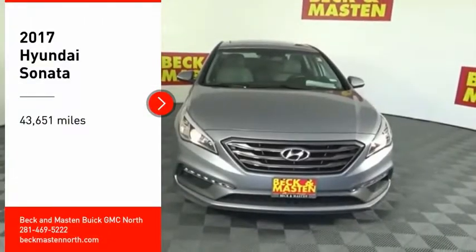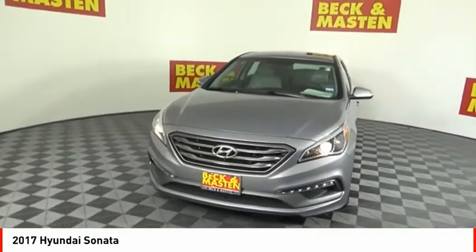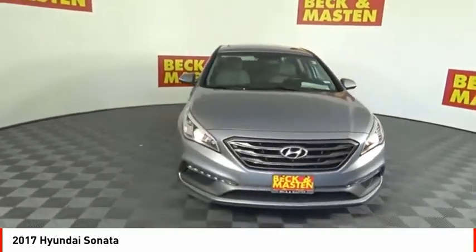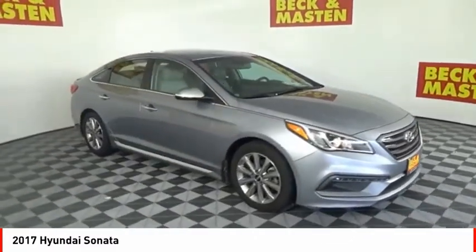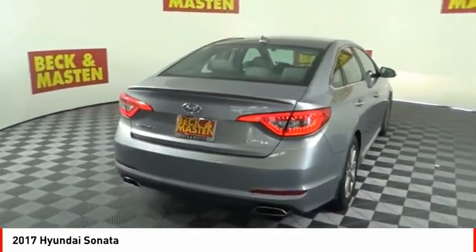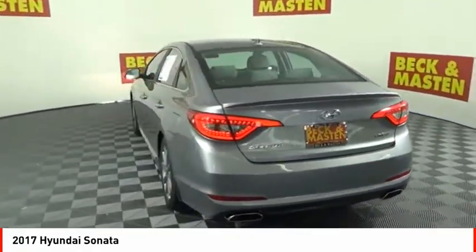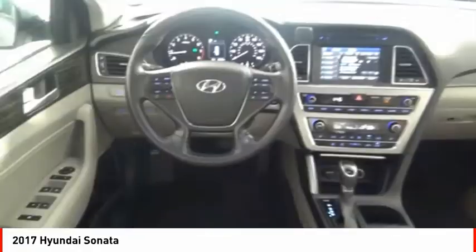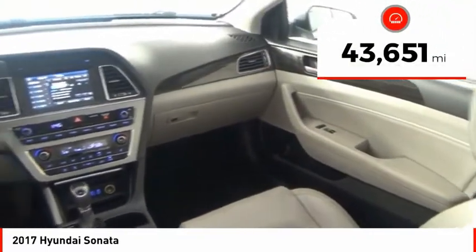Stop by and take a look at the 2017 Sonata. The Sonata has a long list of technologically advanced interior features and options that make driving safer, more convenient, and much more fun. Don't forget the exterior corrosion protection, a 14-step roto-dip system that provides unmatched protection for your Sonata. This vehicle has less than 45,000 miles.